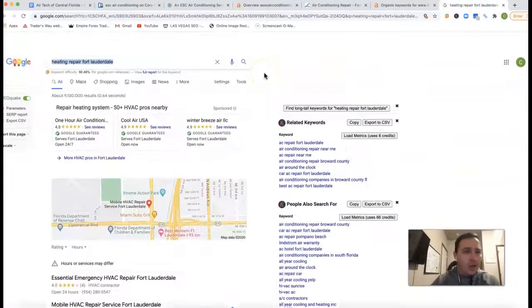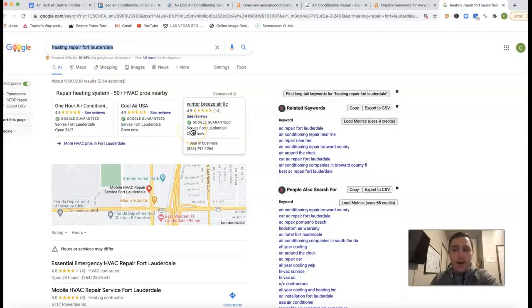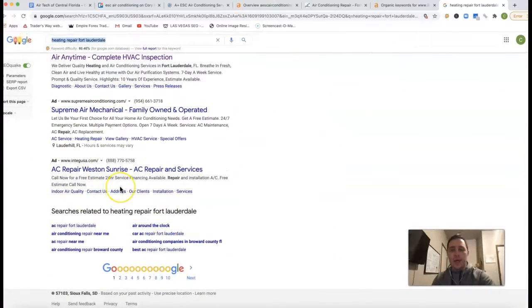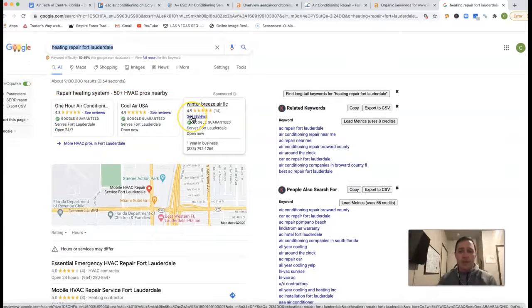Now, if I just go inside of Google here and type in heater repair Fort Lauderdale, this is what you're going to see. You've got these Google Guarantees right here, which are brand new to Google. They came up with these to get rid of these old school ads. A lot of people have been going away from these because of all the spammy phone calls that have been coming in. So Google came up with these Google Guarantees to help weed out some of those spammy calls.